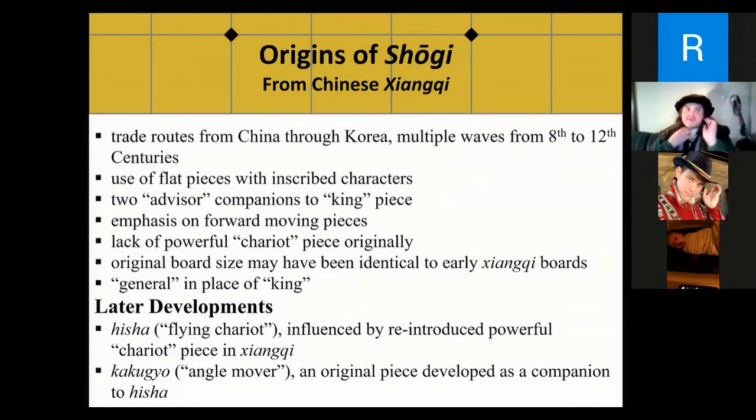So what we believe is that there definitely were various trade routes from China through Korea that came in multiple waves to Japan. And we've seen this throughout lots of Japanese culture: literature, religion, fashion, music. They were influenced by China in many successive waves. So chances are, as we will see, Japanese chess was also influenced in these waves.